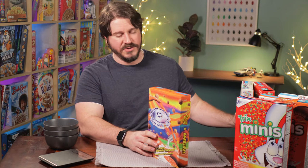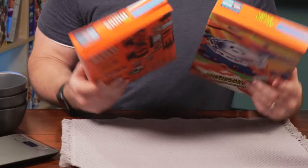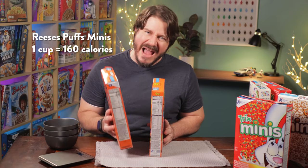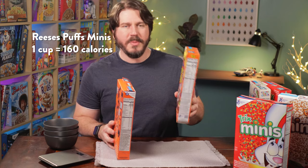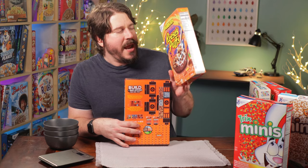Here's the thing I noticed about the nutrition though. All right, we've got Reese's Puffs and Reese's Puffs Minis. Am I right? Yeah. It says that 1 cup of this is the same amount of calories as 1 cup of the regular puffs. That cannot be. There has got to be more content, more compact nature of mini puffs stuff inside of a bowl of minis, because they're just smaller. There's got to be more air when it comes to the Reese's Puffs. There's no way they're the same calories.